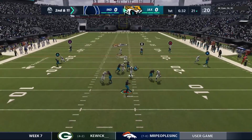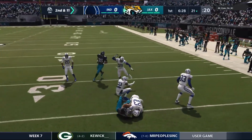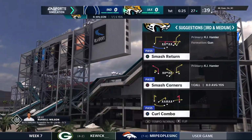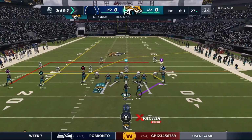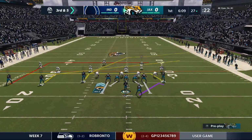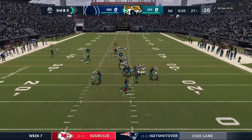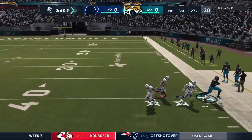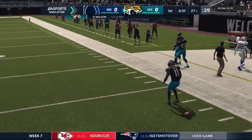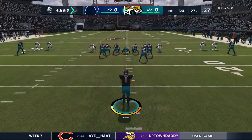From the shotgun, Wilson. Got an open man here, and it's K.J. Hamler. Wilson's pass. 6 yards is the pickup, and that'll lead to a third down. It's a gain of 6. Brings up 3rd and 5. From the gun, it's Wilson. He's going to float this one deep right side. And that will be incomplete. Not the desired outcome, but probably won't be the last time we see him take a shot downfield.